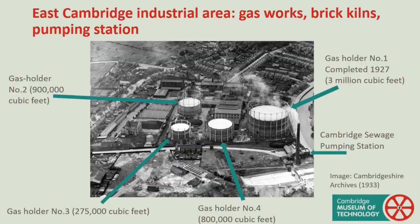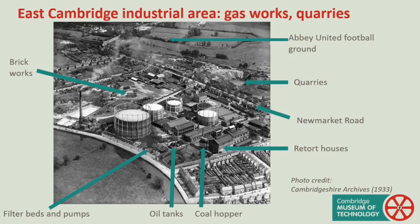The most substantial structural addition to the gasworks in its history was the construction of a 3 million cubic feet gas holder erected between 1925 and 1927. Not only did this gas holder more than double the gasworks storage capacity, the structure also transformed the River Cam skyline of Cambridge's industrial quarter, which at that time comprised the sewage pumping station, brick kilns, quarries, as well as the town gasworks.